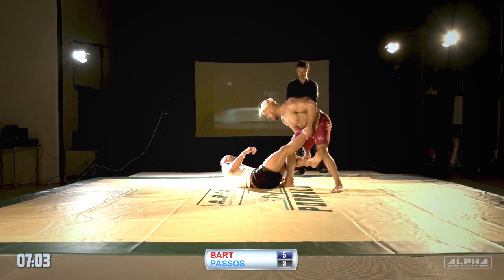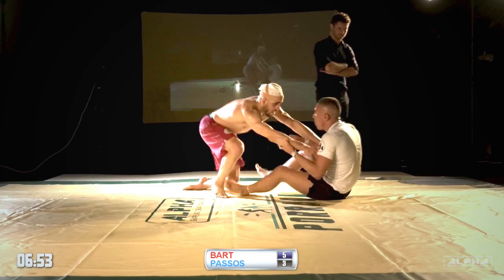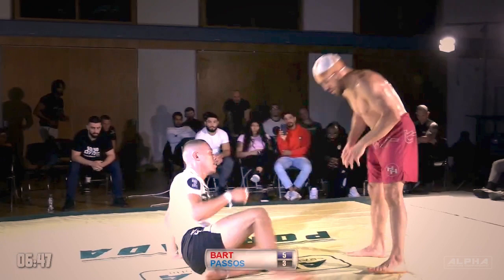Bernardo again looking for that outside leg entry. He's got that hook in, but again, he's just too far, and Francesco's knee is too far away for him to get a bite on it. But just over 5 minutes left.